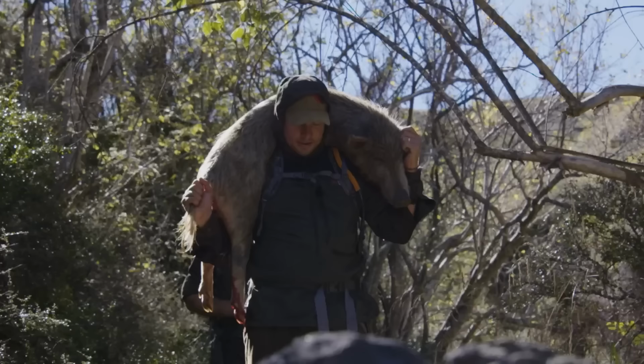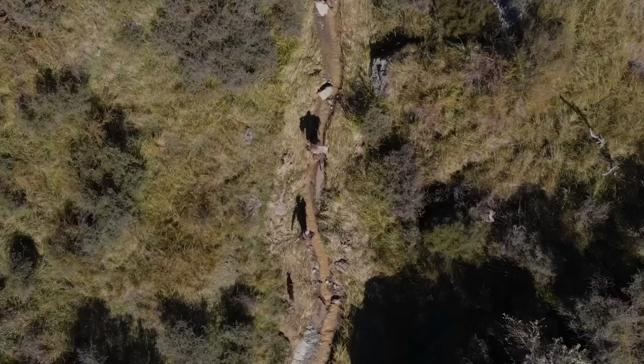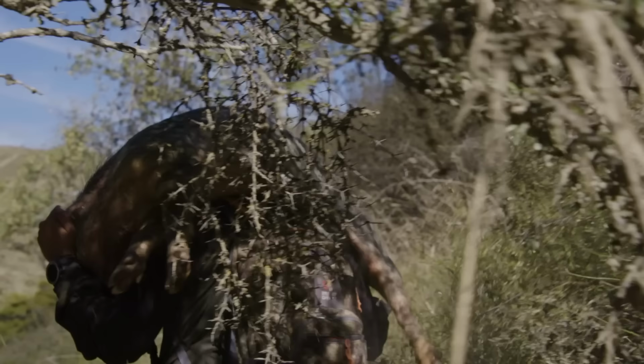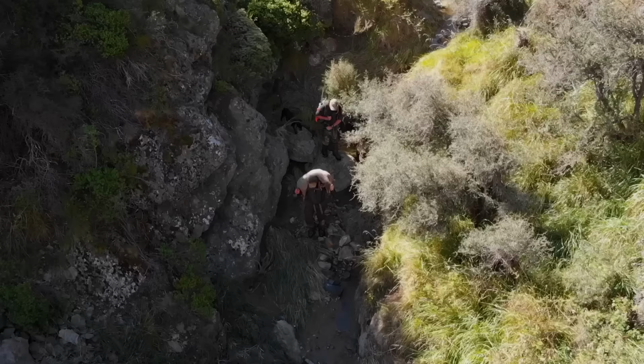Get it back to the hut and we'll chuck it in the game safe and chop her on out. You want to hammer the carry? I'll get it out, please.